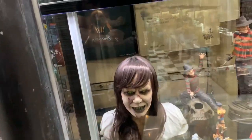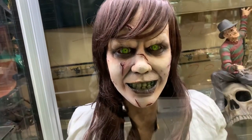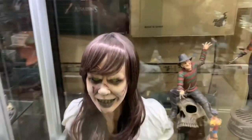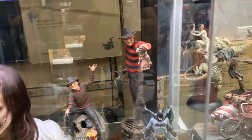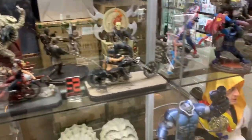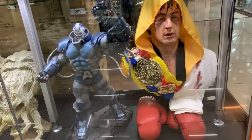Now, I'm not sure who made this. I think this is Poltergeist. But it looks very, very cool. Real hair. The eyes are creepy looking. The teeth are creepy looking. That's actually really cool. There's my Freddy. Same shop. Oh, that's cool. Yeah. All right, now down here we have a Rocky bust by Howard Sent.